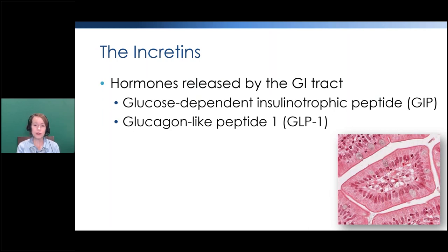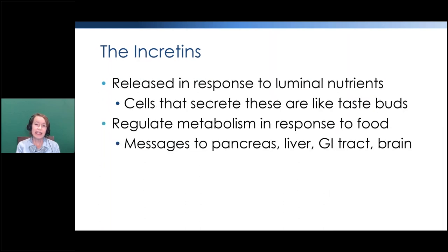One is glucose-dependent insulinotrophic peptide, GIP. The other one, and this is actually more interesting of the two, it's glucagon-like peptide 1, GLP-1. Now these hormones, these incretins, are released by these special enterocytes in response to the arrival of nutrients within the GI tract lumen. And actually the cells that make these remarkable hormones look and behave a little bit like taste buds. So you can think of these cells as actually tasting what you have eaten.